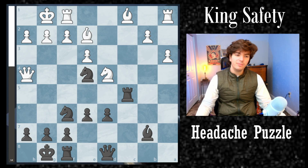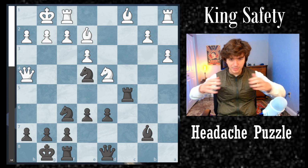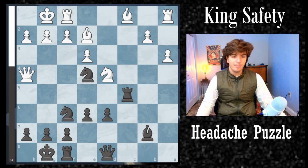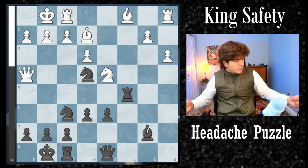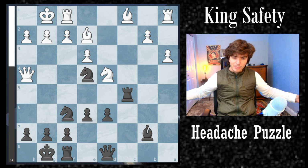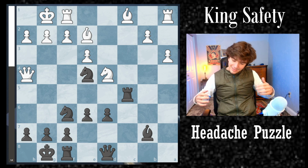So this position gave me a little bit of a headache because I try to see as far as possible, calculate the whole line, not one move at a time. But it's a good headache. You know, when you study chess, you get a headache. You're like, wow, this is what my brain is supposed to feel like. I'm thinking, right?